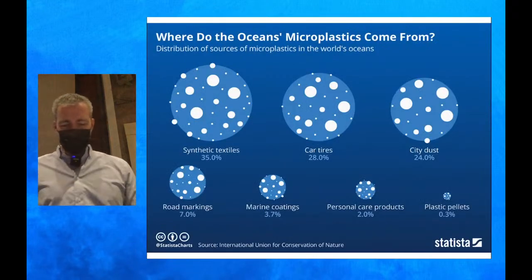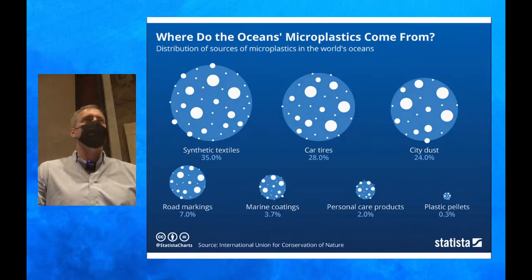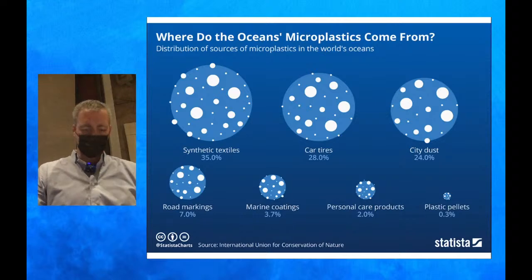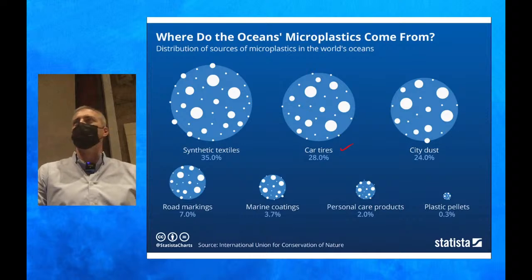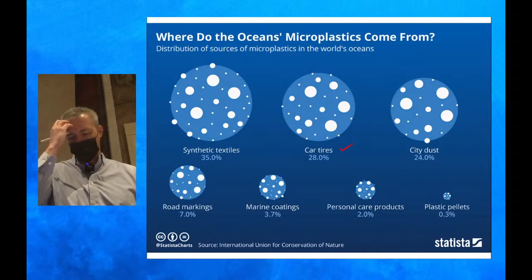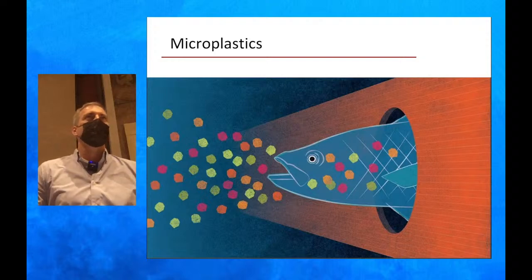This is where most of the ocean microplastic comes from. It's in the ocean. Of course, it ends up in microorganisms, which are eaten by macroorganisms, like fish, and we eat fish. So it's not hard to see how ocean plastic could end up inside of us. You can see car tires actually make up about a quarter of it as they break up into little bits of rubber and so on in the water. The microplastics are consumed by wildlife, and it could enter the food chain that way.